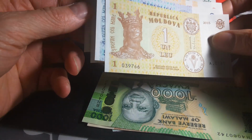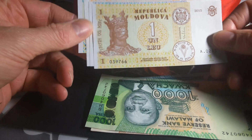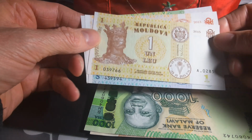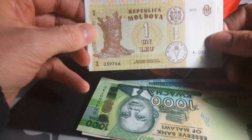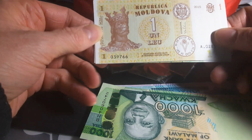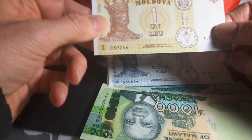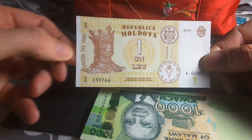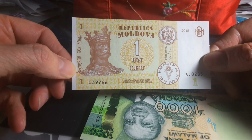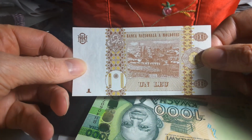So they actually issued coins of 1, 2, 5, and 10 lei, so these three will be withdrawn from circulation. And as you can see, they have nice colour. The highest banknote is actually 1,000 lei, and the 1 lei is the smallest. So he has King Stephen. All the banknotes have him on them, and on the reverse there is scenery.